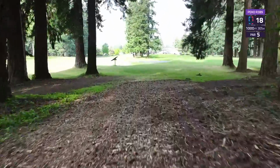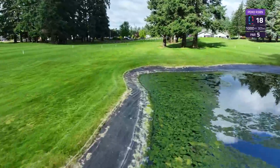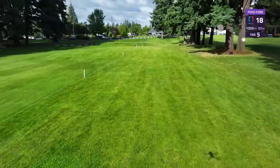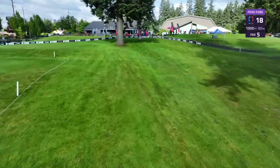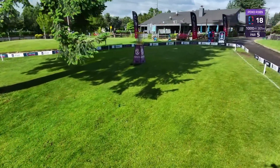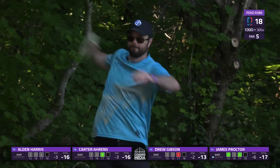And hole 18, our final hole of the day, another 4-digit, 1,000 feet, par 5. You have to clear this pond. It's about 430 to the far side, and then there's out of bounds down the entire left. A mandatory bisects the hole, and then out of bounds on the right side as well. Elevated basket with a large tree at circle's edge, really preventing sloppy shots from coming in, moving left to right.